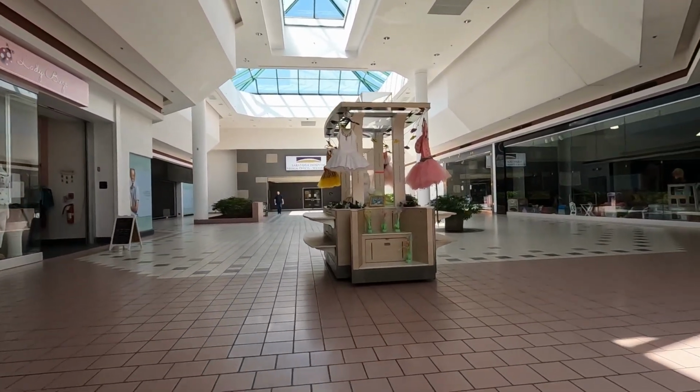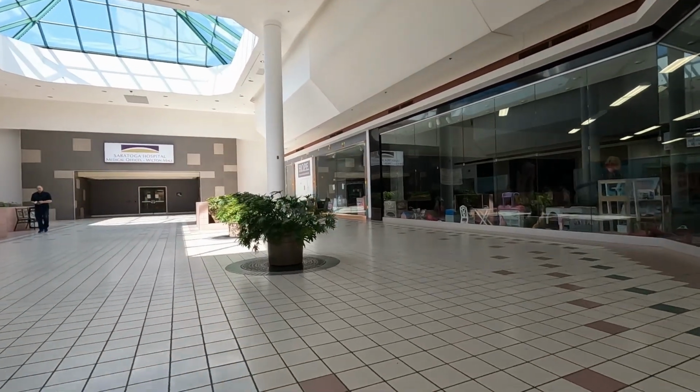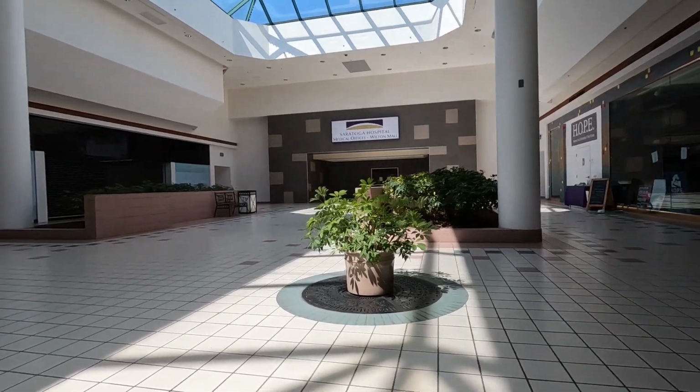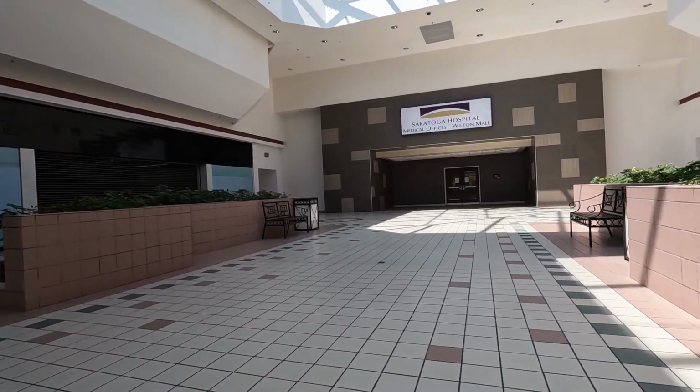When did Wilmorite build this mall? Well, construction was underway in 1989 when Wilmorite promised to spend $5 million on improving traffic conditions around the proposed mall. How much money was put into the mall overall, however, I am unsure of.